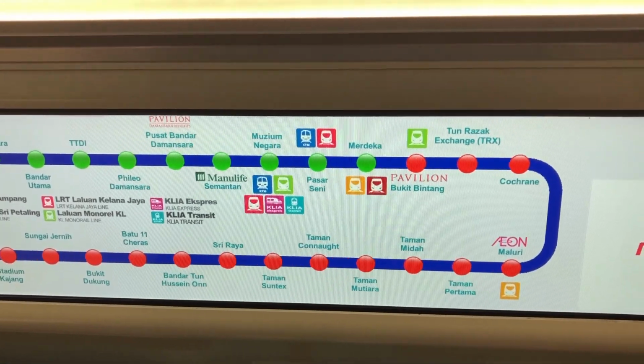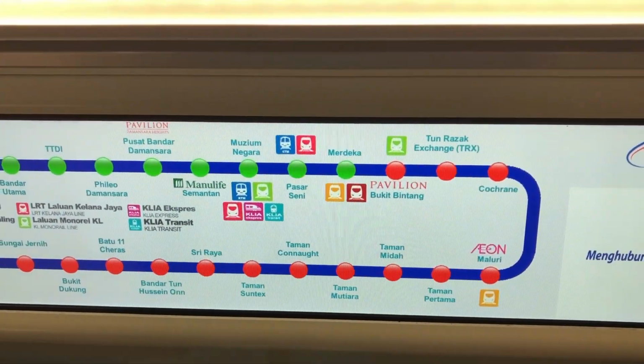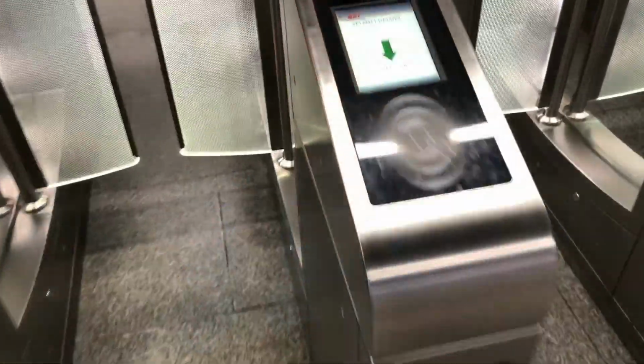From Pavilion to Muzium Negara is just 3 stops. Actually, Muzium Negara is connected to KL Sentral, but that's the one we want to get on. Just arrived in Muzium Negara. The journey from Bukit Bintang to Muzium Negara takes right about 10 minutes exactly.